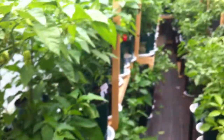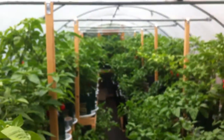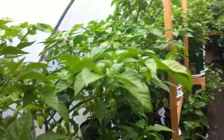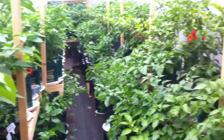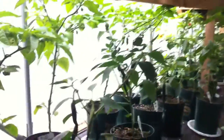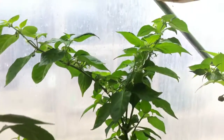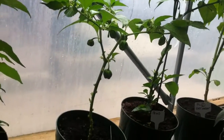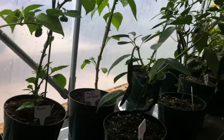And here we have the main tunnel. Focus. There you go. Plants on the shelf there, plants on the shelf there, plants on staging there, plants on the floor, staging all the way up, plants under the staging which will be moved soon. But there's plants everywhere. Naga chocolate there, I think that is Naga chocolate, yeah.